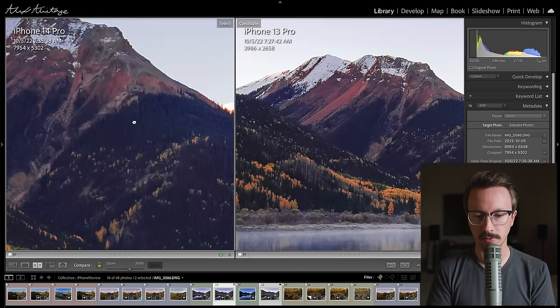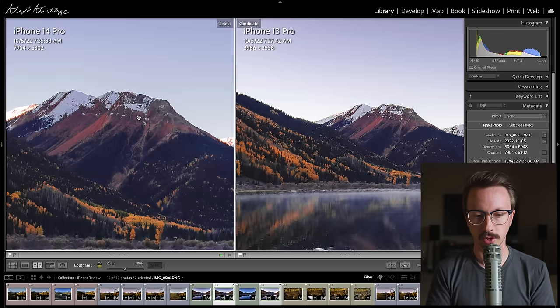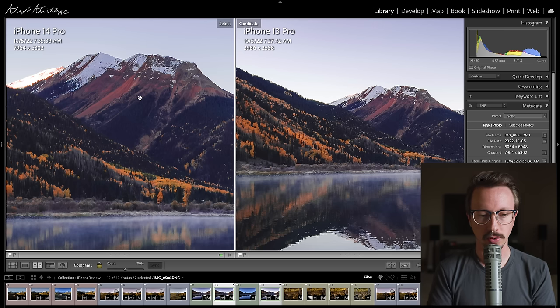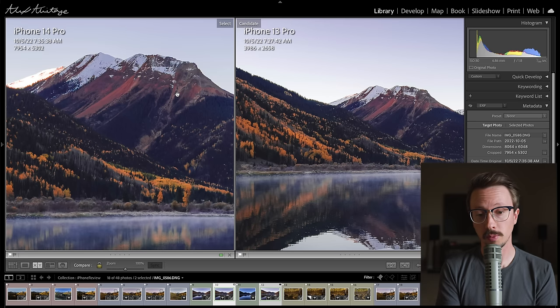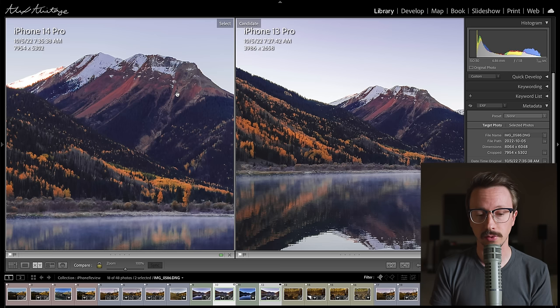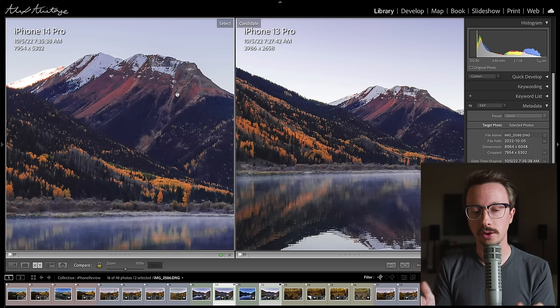One thing that really sticks out in these images to me is if we just go to 100% zoom and get a realistic look at what we're actually getting, we're getting way more detail out of that iPhone 14 Pro image, and you're going to see a lot more detail up here in the mountain, because I would have to zoom into 200% on the iPhone 13 Pro to represent what 100% on the iPhone 14 Pro is. And I can't necessarily do that in the comparison view here in Lightroom. But I think you get an idea of how good that iPhone 14 Pro image is compared to last year.